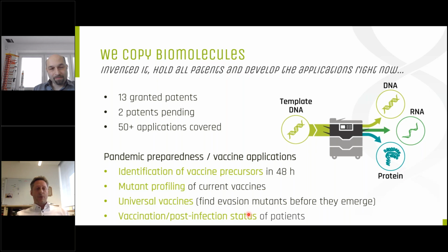And of course, we also use the technology to develop new diagnostic applications, especially tests for the immune status of patients after vaccinations or after infections.